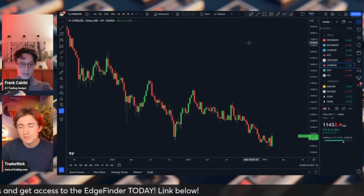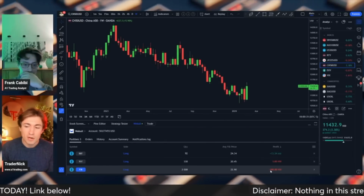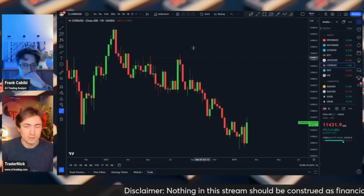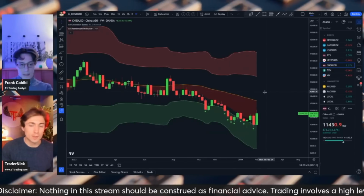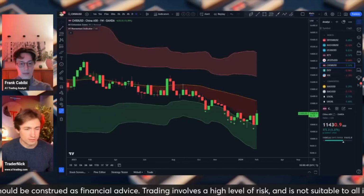I've been calling this, and now I've got to say I don't even think I'm positive. I'm still in the red by $300, but that's a lot better than where I was, which was down $3,000. So let me show you this. I wanted to point out our indicator actually helped me catch this trade. So I got this sort of alerted to me. I was like, oh, okay.